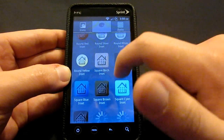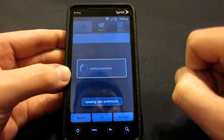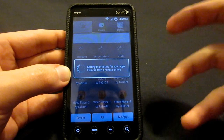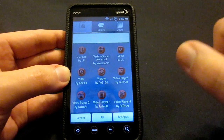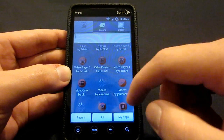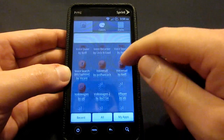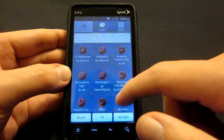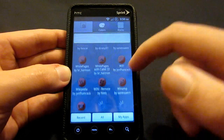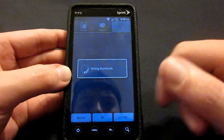Let's say I'm digging the round red. So go here, and the cool thing is I can go to My Apps and it'll load up all the apps they have available, all the icons they have available for My Apps. So you can see here they have videos, they have voice recorder, all these cool things, VZ, navigation, weather bug, Wi-Fi, icons, all these cool icons. And then they also have docks, which is really cool.